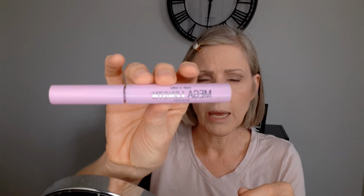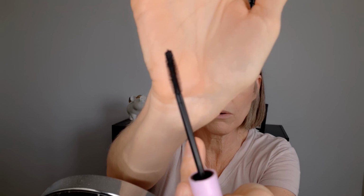So I purchased this one before, and I do have it in waterproof. But this is the Wet n Wild Mega Length in black, and I love it because the wand is so small. And so it not only, that's it, that's all I put on. And you can use this on the bottom as well. Now this is the non-waterproof, and I don't think you need to get waterproof, because that was the thing when I was on Amazon and I ordered it. I thought, should I get the waterproof one? But you don't. This one doesn't smear or flake.